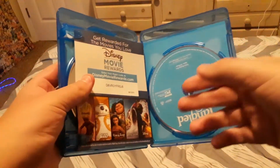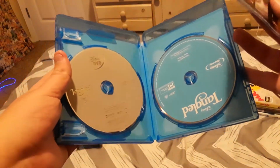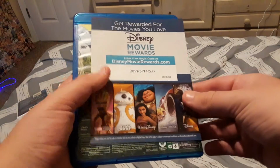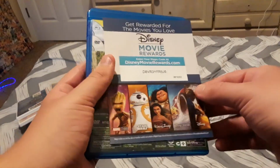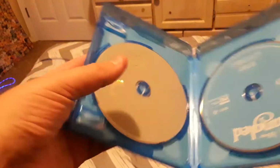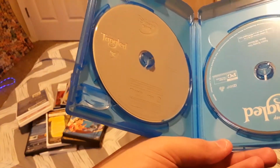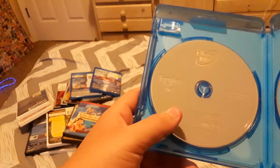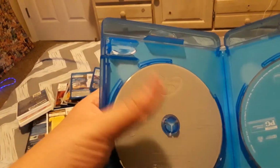And here's what we got inside. Disney Movie Rewards code, which I already redeemed. And it's just a Disney Movie Rewards code. It doesn't unlock a digital copy because this was an older Blu-ray. And having digital copy codes in Blu-ray releases from Disney was not a standard until, I think, like 2014 or 15, and this Blu-ray came out in 2011, 1 year after the movie was released in theaters.